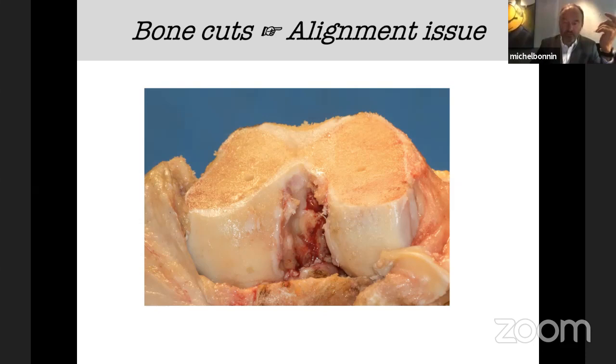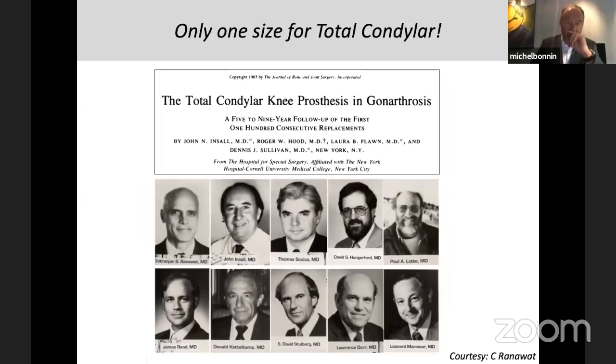So let's begin with the design issue. Very few of us remember that in the first decade of the total condylar implant, there was only one size for the femoral component. John Insall apologized for that in a paper published in 1983. This was a big problem, and we pay special tribute to all these pioneers who tried to implant prostheses with just one size.